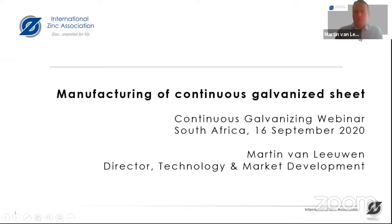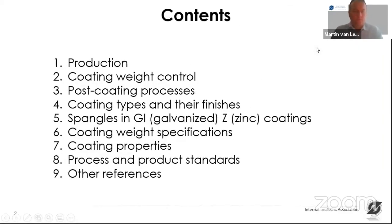So I'm going to talk to you today about the manufacturing of continuous galvanized sheets. First, I will touch on the production, then I will talk a little bit about coating weight control and post-coating processes. I will also touch on the coating types and their finishes. There will be some overlap with the story of Simon. I have some to say about spangles in galvanized material, coating weight specifications, and coating properties. I will mention some process and product standards, and I will finish with an overview of other good references.